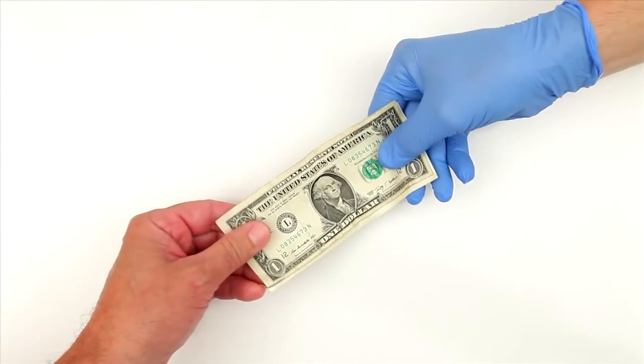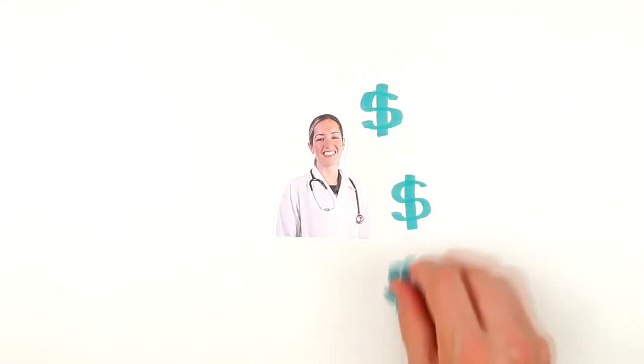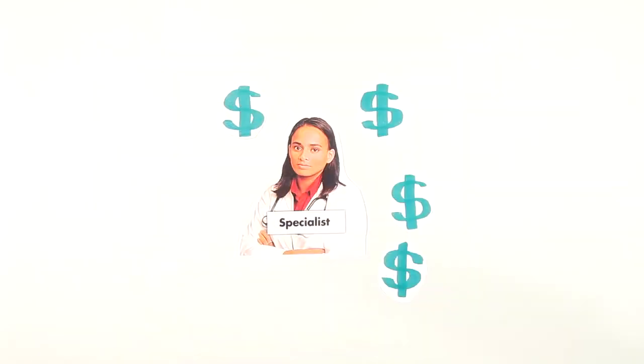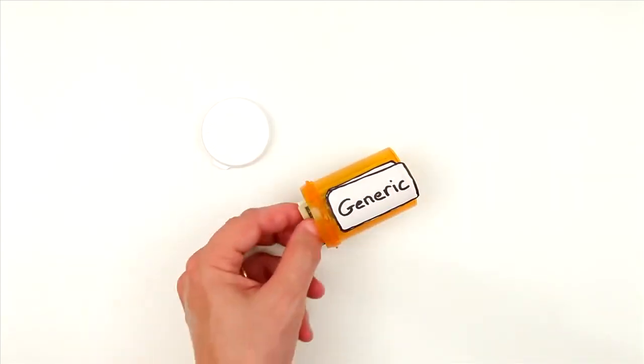Sometimes, even after you've met your deductible, you may still have to pay a copay. A copay is a set price that you pay when you visit the doctor, a small portion of the total bill. Copays vary by policy and can change if you see a specialist instead of a regular doctor or seek treatment out of your provider network. Prescription drug coverage may also have copays, which can be higher for specialty medicines and lower for generic drugs.